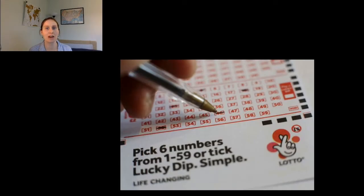And so let's look at how the lottery works. You've got 59 numbers to choose from, and you choose 6 of them, 6 different numbers. And if the 6 numbers that you choose are the same 6 numbers that come out of the lottery machine in any order, then you win, right? And you win a share of the jackpot. And on average, winners might get about £2 million.